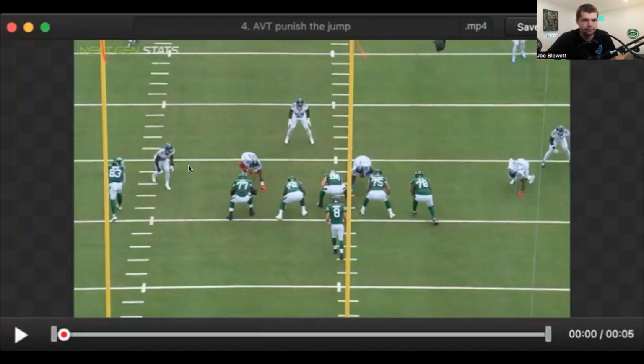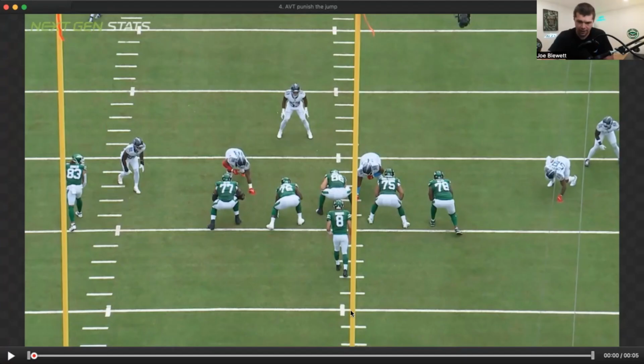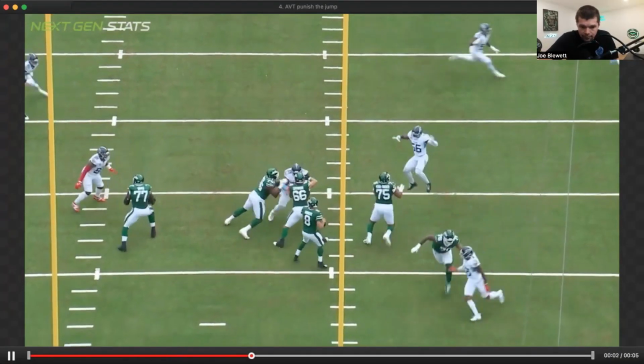Now it gets better, I think, for the most part. Again, I don't always remember exactly how the reviews are going to go, but we'll see. Punish the jumper. Okay, right guard.